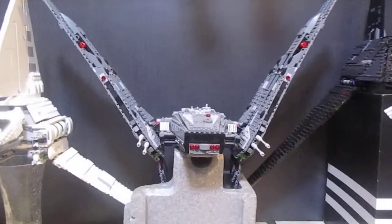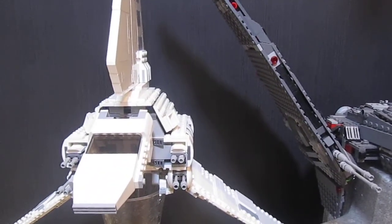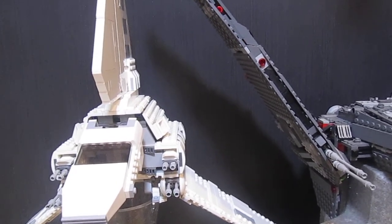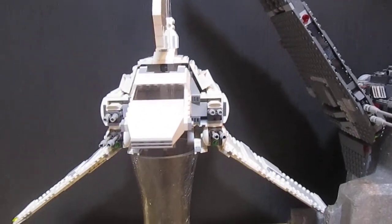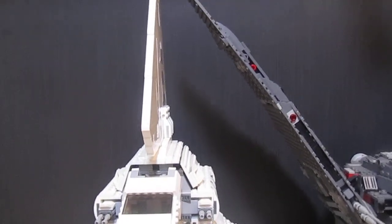Now in terms of price, the ship here on the left is the Imperial Shuttle Tydirium. It retailed for $99.99 and it has 937 pieces. So by my calculations it has an average price of 10.7 cents per piece.